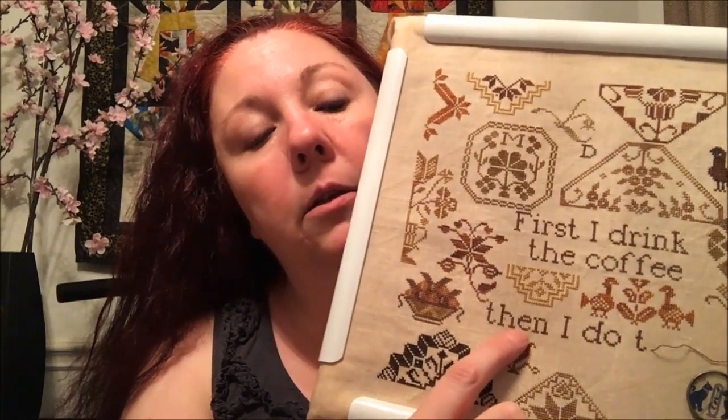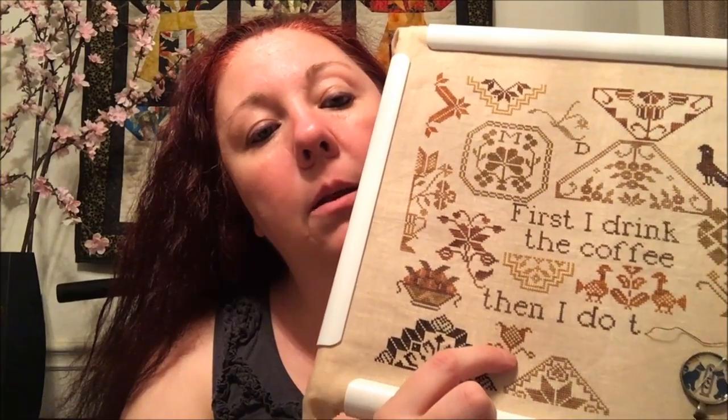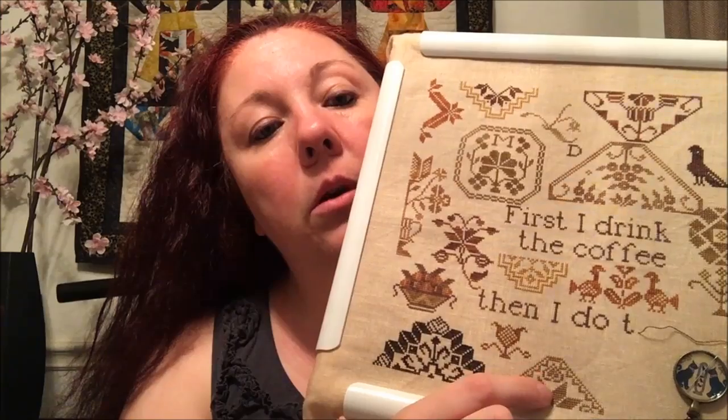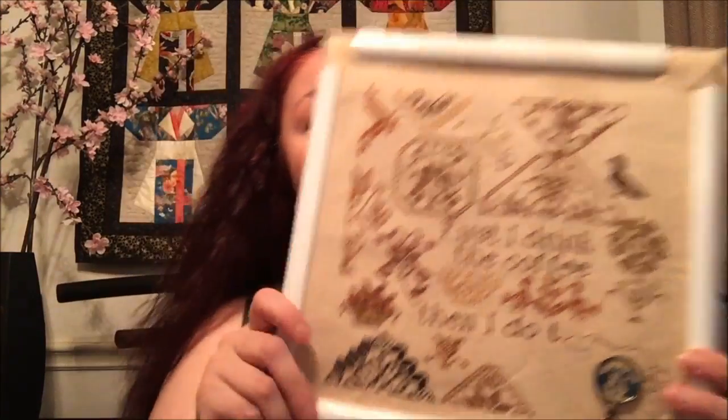I think this is roasted chestnut, maybe. I think this is mocha. So yeah, I'm really happy with how it's turning out and I'm really enjoying stitching on it. So I'm gonna keep at that.